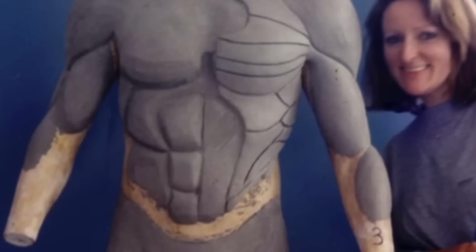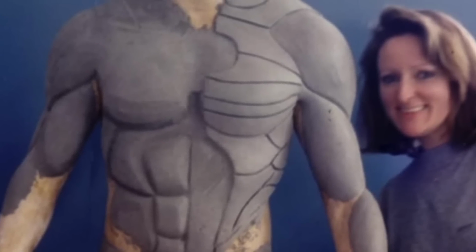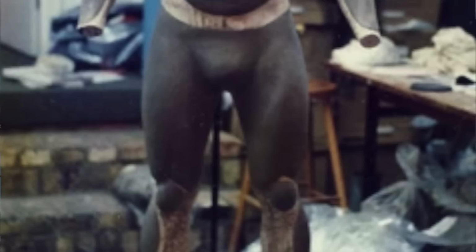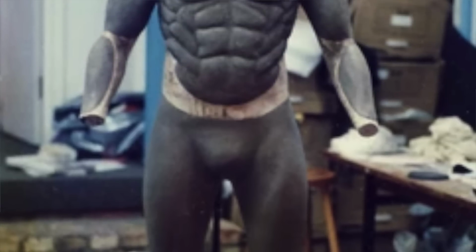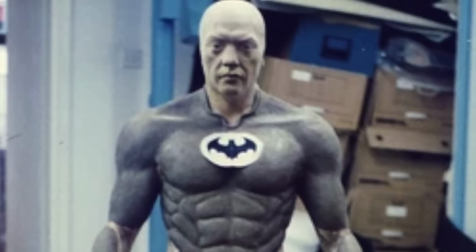So they got to work sculpting the armor. They were trying to figure out if they were going to be doing something a lot more hard edge, almost like plating, which we eventually saw in Batman Returns. But instead, they opted for soft anatomy, just a vague look at the muscle tone definition of the male human anatomy. They didn't want something too over the top, which eventually is what we got in Batman Forever and Batman and Robin.